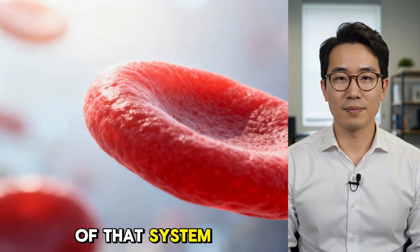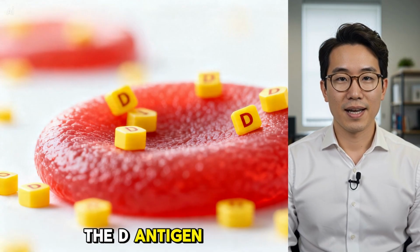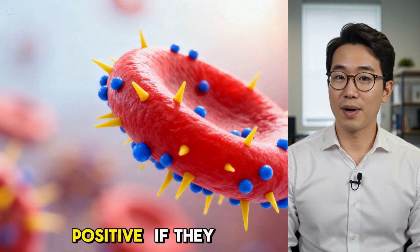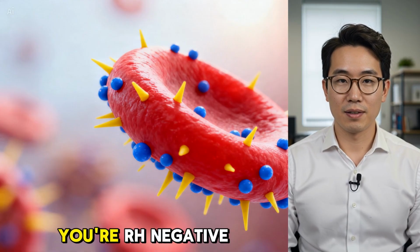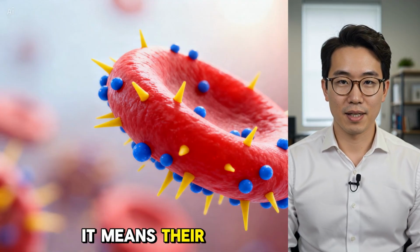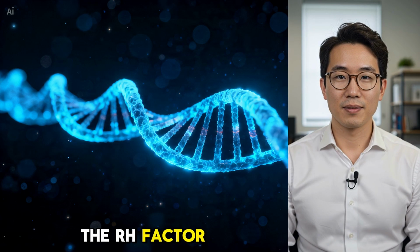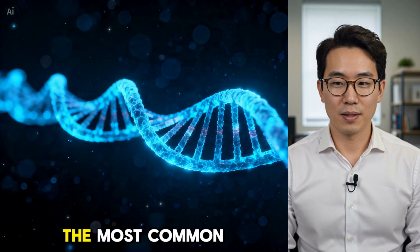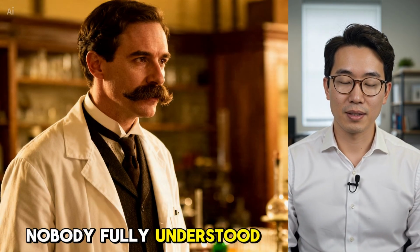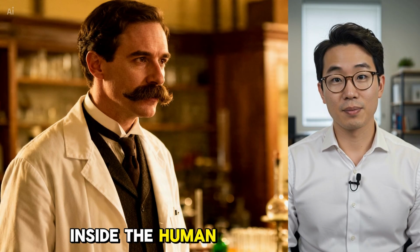On top of that system, there's a second marker called the Rh factor, sometimes also called the D antigen. If your blood cells carry this marker, you are Rh positive. If they don't carry it, you're Rh negative. So when someone is type A positive, it means their red blood cells display the A antigen and also carry the Rh factor. This combination is one of the most common blood types in the world, but until recently, nobody fully understood where it came from, why it exists, or what it might be quietly doing inside the human body.